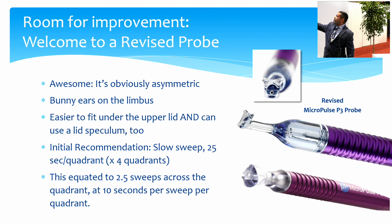And so, awesome, it's asymmetric. We have these bunny ears just pointing in the direction that it needs to go towards the limbus. It's easy to fit under the upper lid, and I can even use a lid speculum now. It was great. Initial recommendation was stick to the slow sweep, 10 seconds per quadrant. Just do 25 seconds per quadrant for the 4 quadrants. So that equated to about 2.5 sweeps across the quadrant.